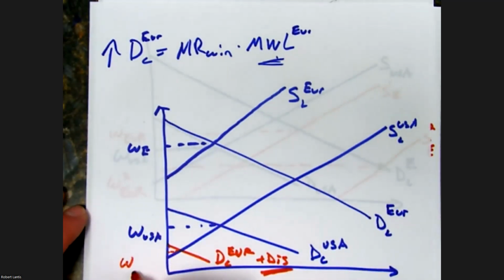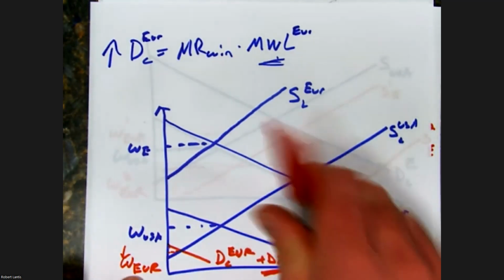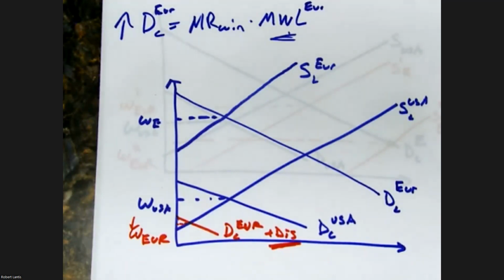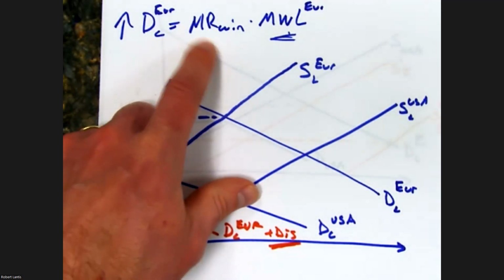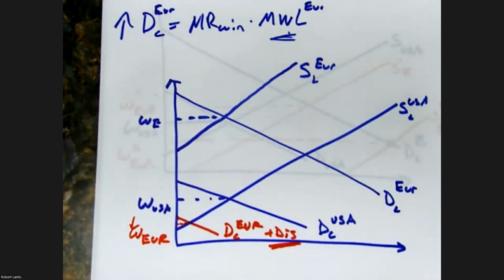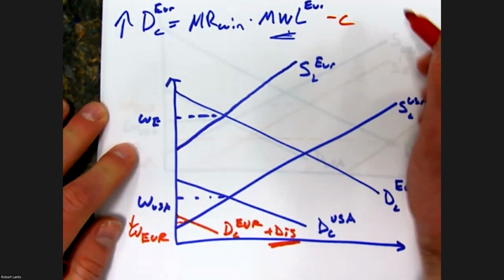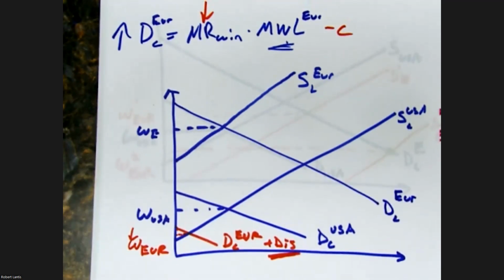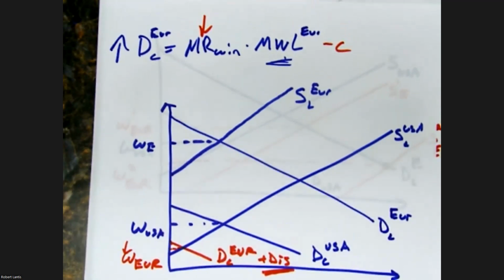So if I am seeing wages that are below US wages for the European players, it would have to be from something that's shifting that demand curve, right? Some type of discrimination, maybe from employers, or it could be consumer discrimination as well, right? Because consumer discrimination, remember we said, is going to impact that marginal revenue per win. So while for employers we think of an additional cost, consumer discrimination is just going to decrease the demand curve by eating into that margin, right? Any questions on that? Keep moving here.